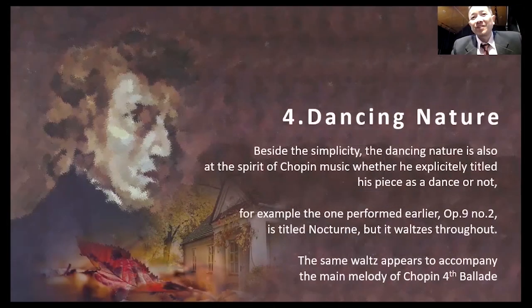Now we come to his dancing nature. Beside the simplicity, the dancing nature is also at the spirit of Chopin music, whether he explicitly titled his piece as a dance or not. For example, the one performed earlier, Opus 9, number 2, is titled Nocturne, but it waltzes throughout. The same waltz appears to accompany the main melody of Chopin's fourth ballad.